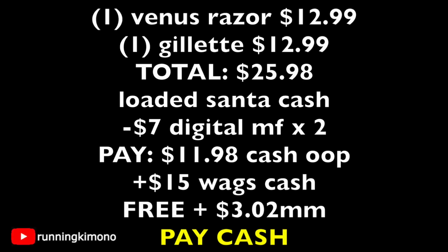Okay, so looking online or online to store, these are $12.99. So grabbing two of them, both a men's and a women's, that's $25.98. That Santa Cash or whatever it's called, make sure you get the cashier to scan it or have it loaded digitally, plus the two $7, subtracting $14. You're left with paying $11.98 cash out of pocket, getting back $15 in Walgreens cash, 10 for the Gillette, 5 for that Santa buck thing, making it free plus a $3.02 money maker. Cannot stress it enough, guys. You must pay cash for the balance for this one because this is a spend offer.